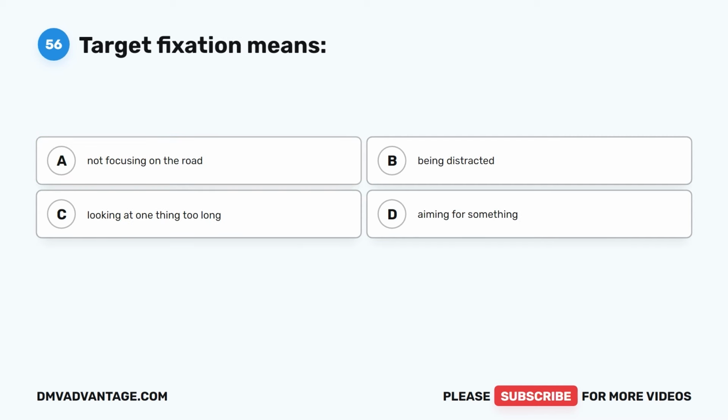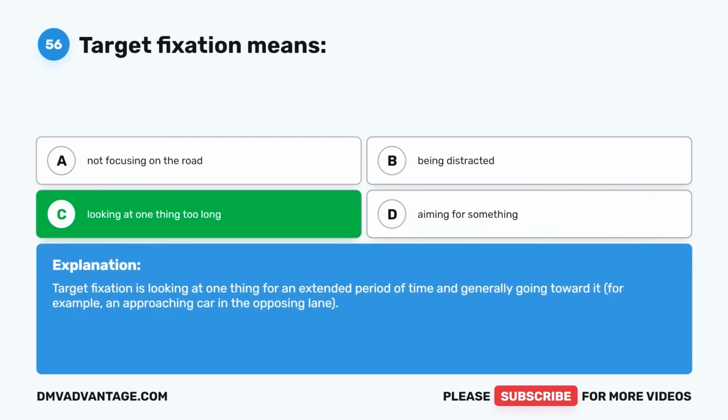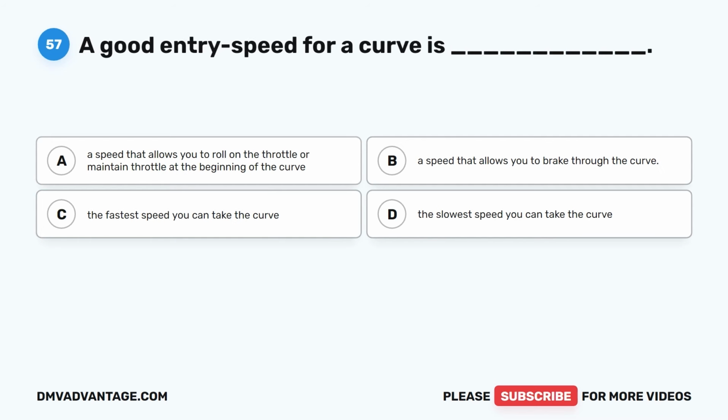Question 56. Target fixation means A. Not focusing on the road. B. Being distracted. C. Looking at one thing too long. D. Aiming for something. The correct answer is C. Looking at one thing too long. Target fixation is looking at one thing for an extended period of time and generally going toward it. For example, an approaching car in the opposing lane.